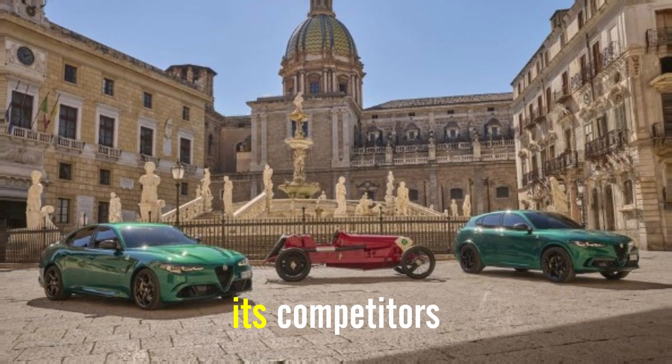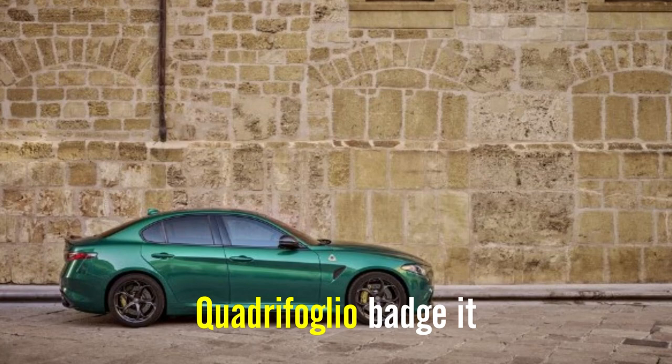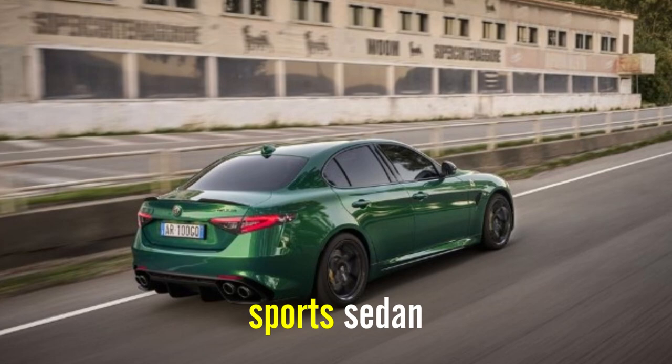What's new for 2024? To celebrate the 100th birthday of the four-leaf clover Quadrifoglio badge it puts on its high-performance cars, Alfa Romeo has ginned up an exclusive 100th anniversary model of the high-powered Giulia Quadrifoglio sports sedan.